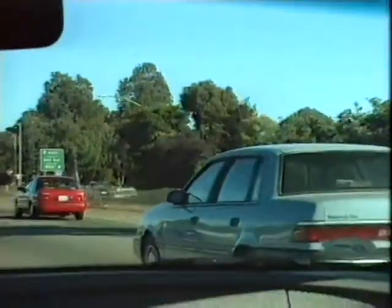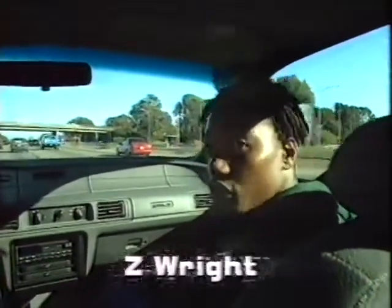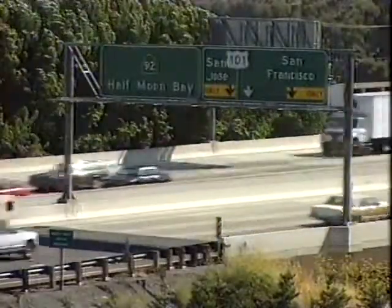sequences. Now, here's Z, who this week journeys to the heart of America's computer games industry to get the lowdown on next year's hot hardware. This is Highway 101 out of San Francisco. If you follow it south for about 400 miles, you reach Los Angeles. But the stretch between here and San Jose is the famous Silicon Valley, home to America's high techies.